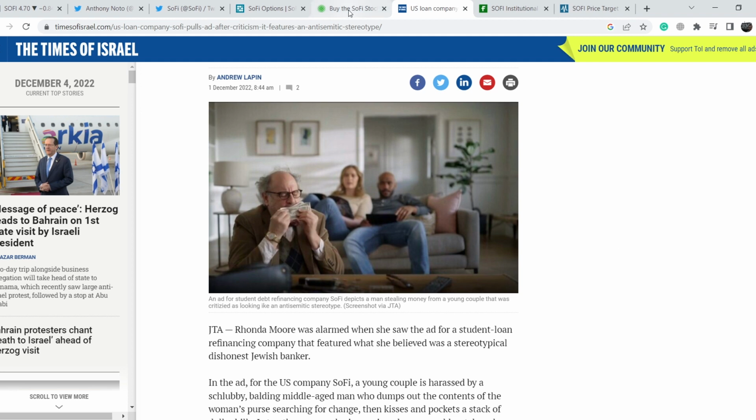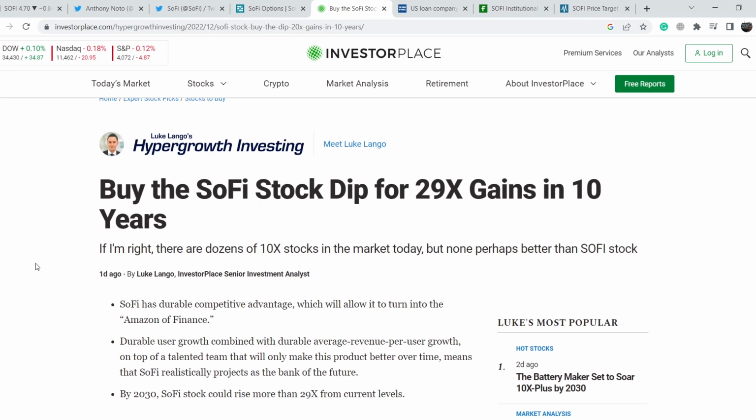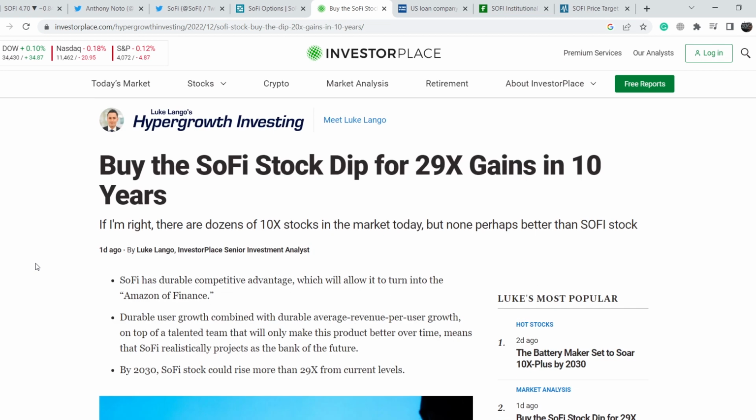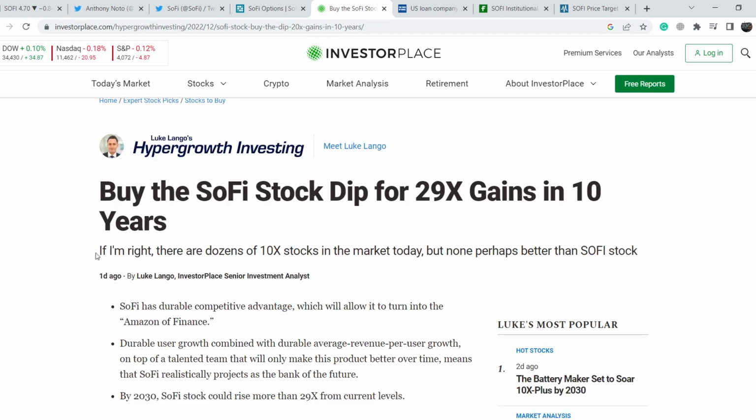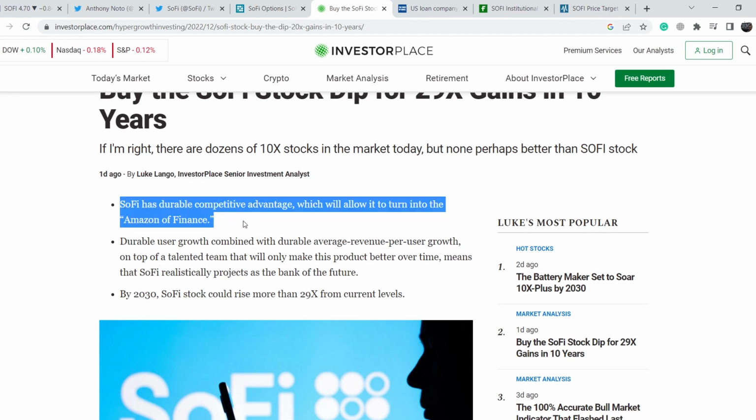So let me show you some bullish news, and let me show you this article that was published one day ago on Investor Place. And it's titled, "Buy the SOFI stock dip for 29x gains in 10 years." The subtitle is, if I'm right, there are dozens of 10x stocks in the market today, but none perhaps better than SOFI stock. And the key bullets are the following. SOFI has durable competitive advantage, which will allow it to turn into the Amazon of finance.